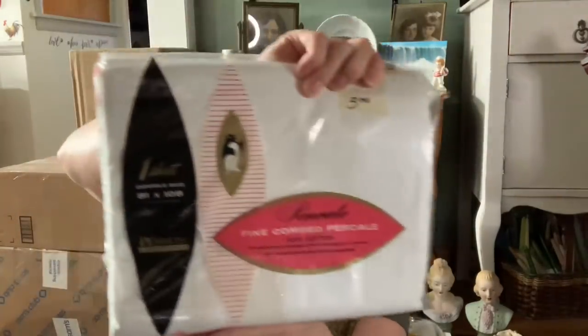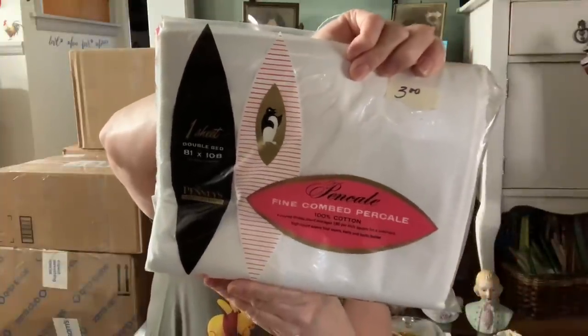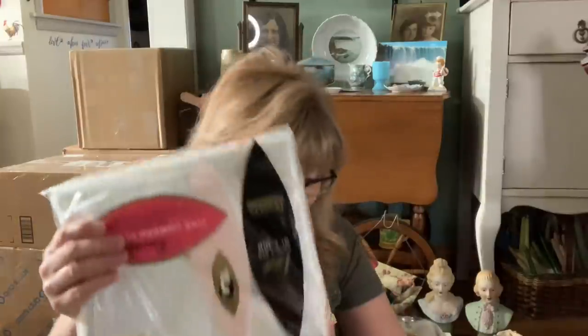Then I got 2 new in the package percale flat sheets for a double bed. They're white. And I mean, brand new, new old stock. 100% cotton, fine combed percale sheet. A supremely soft, fine combed, well balanced weave, smooth texture, tape selvages, neat hems, negligible shrinkage. So, there you have it. Brand new, old stock.